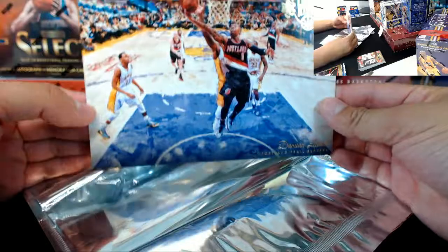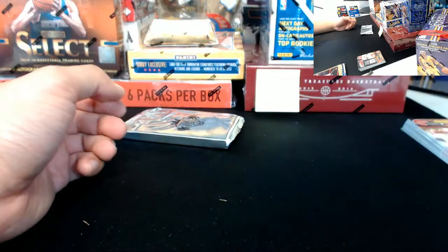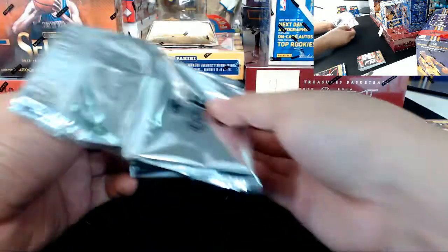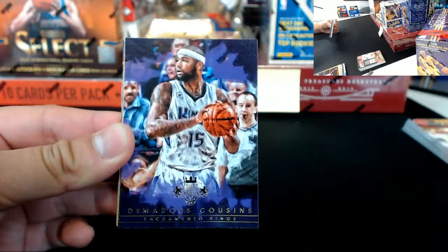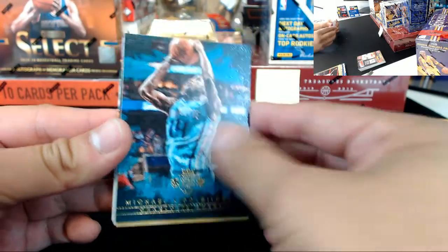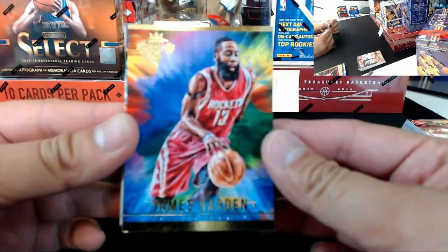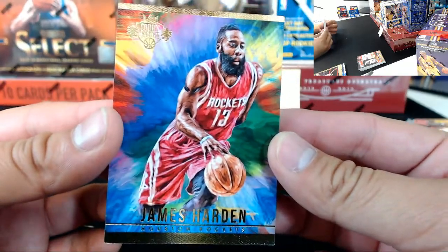Here's Portland Trail Blazers, 5x7, Dame Lillard. All right, and our pack: Reggie Jackson, Boogie Cousins, Jimmy Butler. It's Michael Kidd-Gilchrist. Portrait of Anthony Brown for the Los Angeles Lakers. And case hit Aurora insert, James Harden for the Houston Rockets. One per case. Case hit going to the Rockets.